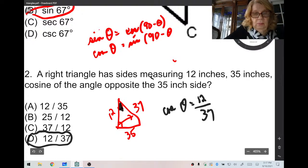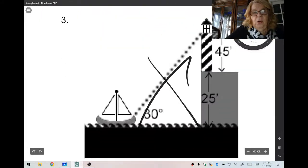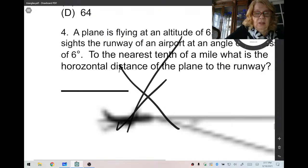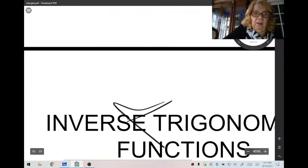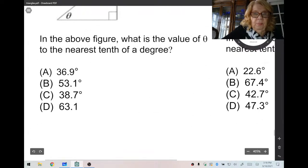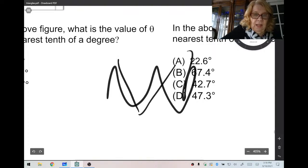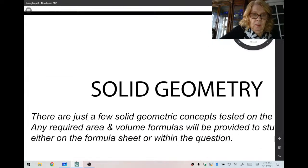Okay, so now, on a happier note, we're not going to do the boat because they don't give you any inverse trig on the test. And we're not going to do the plane. Actually, we're going to just go all the way to solid. You don't have to know any inverse trig. We thought at first you would, but you don't have to know that. So we're just going to skip all this and go all the way to the solid geometry, which is here.